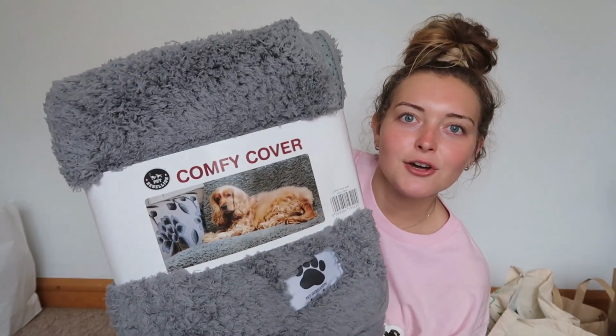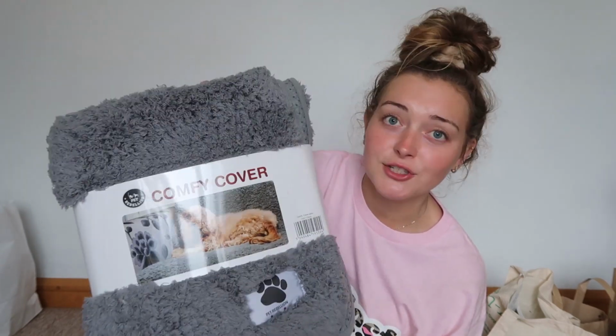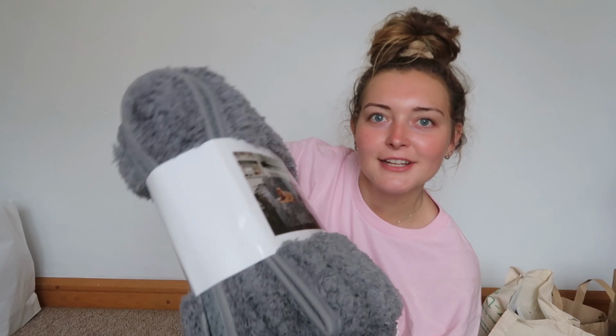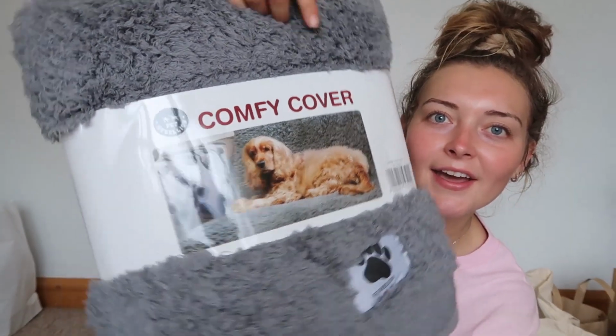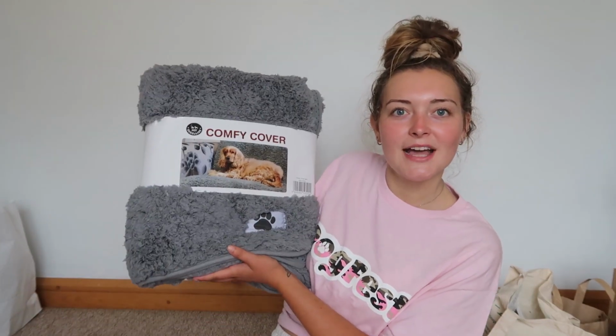They gifted us their comfy cover for the sofa or the back seat of the car, and we are interested to use this in our new car so we don't get dog hair everywhere. It's super soft, it's huge, and they have a spaniel on their advertising, so what's not to love. They're a really friendly brand and really nice people work there, and we love stopping by. We stopped by their stand 3 or 4 times just to have a chat. So yeah, can't wait to try this out. We'll show you when we get our new car on Wednesday.